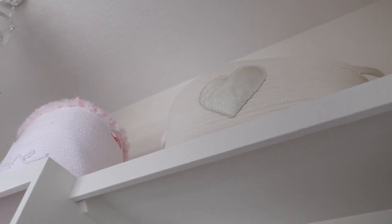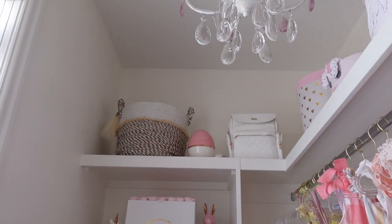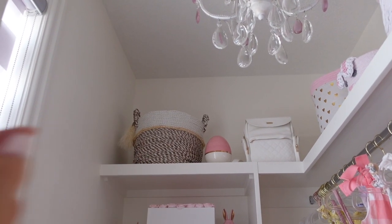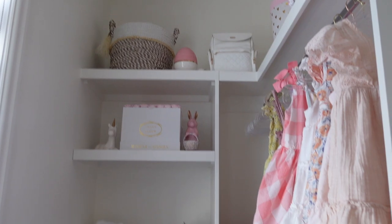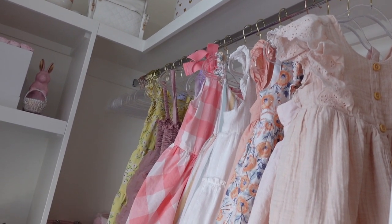We got a pineapple. We've got more of those bins that I showed you guys up there, which are great for hiding things. We have the Mia Sophia backpack. We have a little egg because it's almost Easter. Another basket, which I wanted to be a little bit neutral in here too, beachy, and then have lots of color, because their dresses are all very springy.